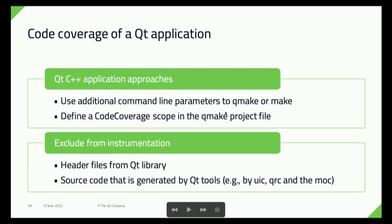And we don't want to measure the coverage of everything. For example, we shouldn't measure the coverage of the Qt library itself, right? We don't care about how much of the library was executed. This will actually lower our numbers at the end. It will be very, very low. So we need to exclude that. There are some switches you can use. You can also exclude some code that is generated by the Qt tools, by the UIC, QRC, and the MOC. We don't want them. We just want our application. We don't want pure Qt stuff in our measurement database.